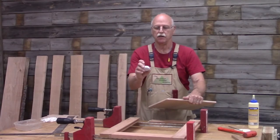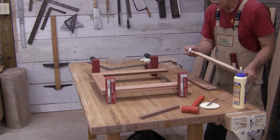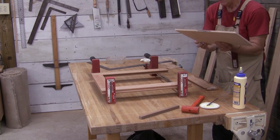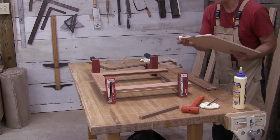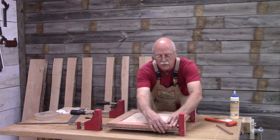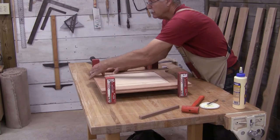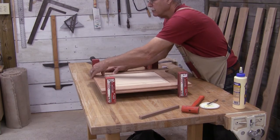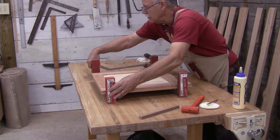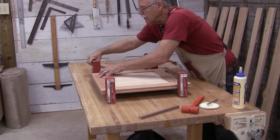I like to take a little bit of wax and go right around the corner. And you can see I've rounded over the corners. So if I have any glue squeeze out, it's not a problem. Now before I clamp these, I like to take my finger and align the top. It's easier to get them aligned by feel than it is by measuring. Once I get that aligned, then I go ahead and clamp it.